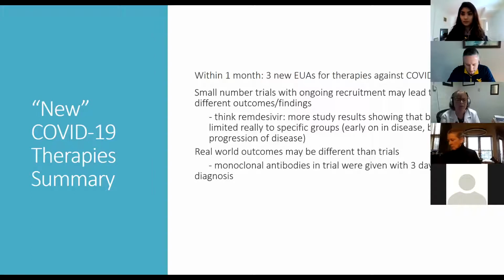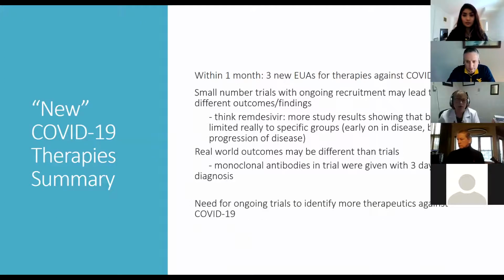And then there's the aspect of real world outcomes that can be different. These monoclonal antibodies were given within 3 days of a diagnosis, and on average within 4 days of symptom onset. If I think about our patients here who get tested, they may wait till day 2 or day 3 of symptom onset to get tested. And then if their test result takes 3 to 4 days to come back, we're looking kind of outside that window where we may have a benefit from this therapy. So we need to really figure out how we can get a faster turnaround on our testing in order to get this drug used.